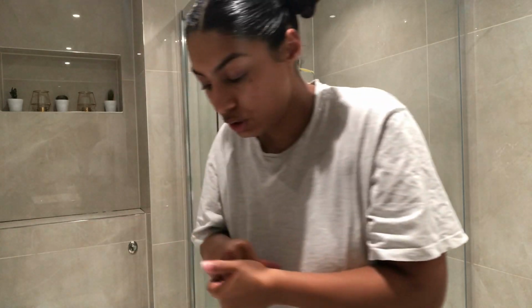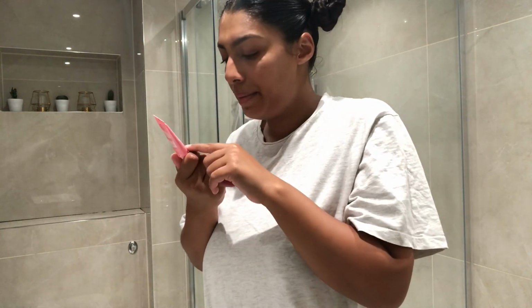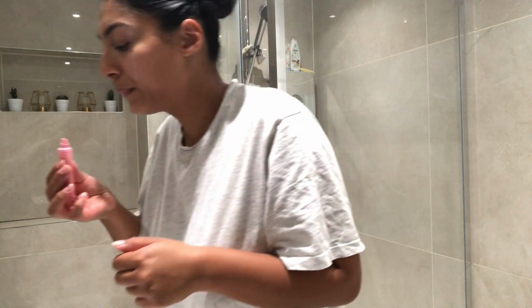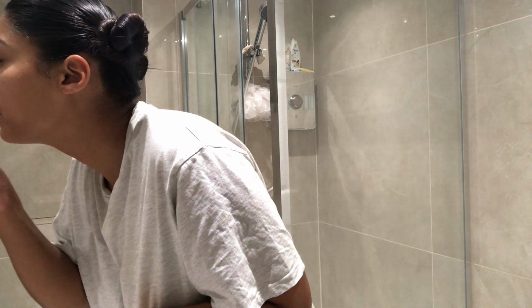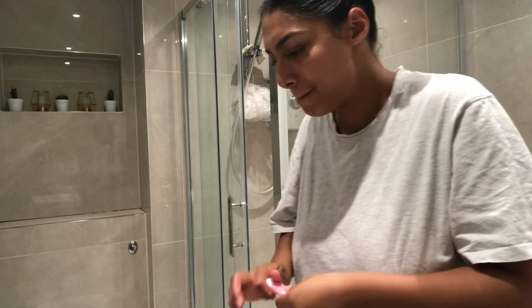And then I just pop on my lip balm. At the moment I'm using the Lano Lips 101 ointment in the strawberry scent. And I apply this quite heavy at night, and it sort of works as a lip mask. Yeah, that is the skincare that I do before I go to bed.